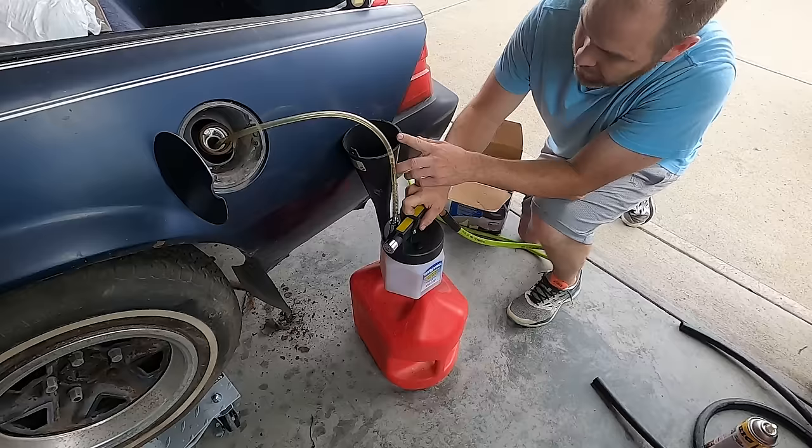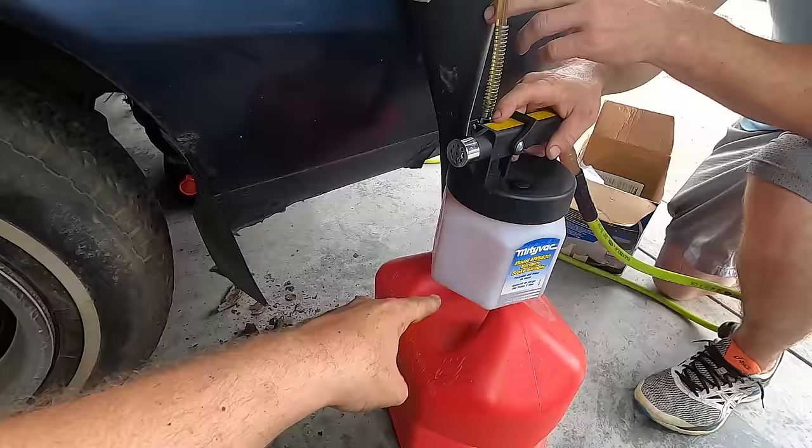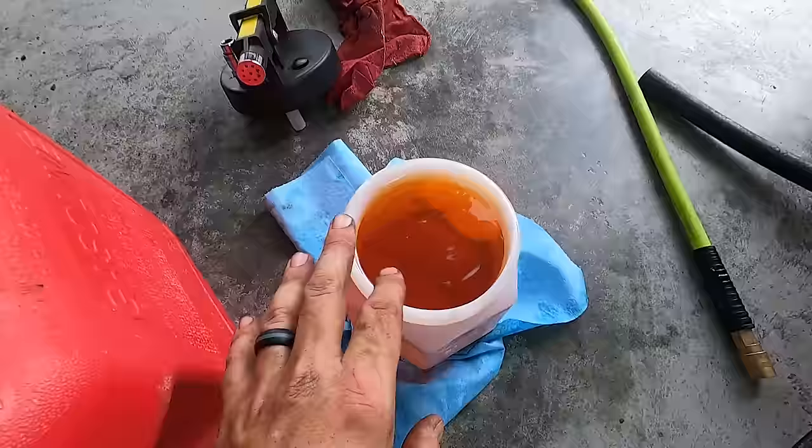So Ken's helping me drain the gas out with this wizardry machine here. Pretty slick. Compressor, full vacuum. We're going to dump it into this jug, and then we'll be able to put some fresh gas back in it. So here's what's coming out, and it smells nasty. There's just a tiny bit of particle in there, not a lot, which is great. So we might get away with just doing the old swamperoo. But yeah, that's probably the most varnished I've seen, actually.